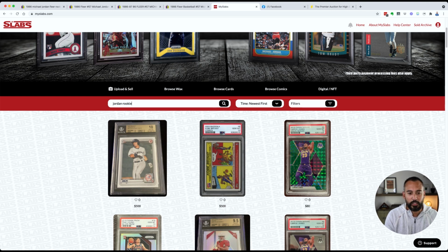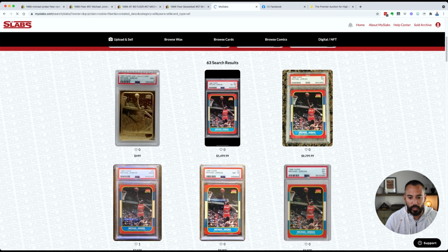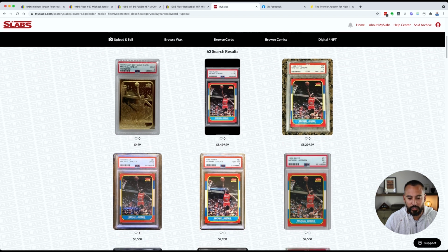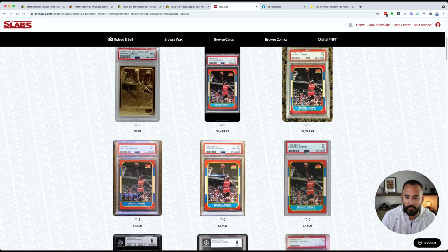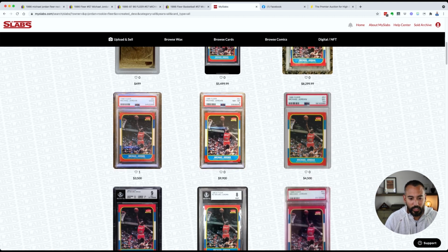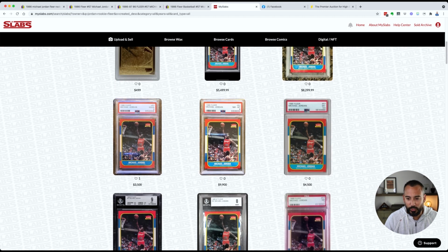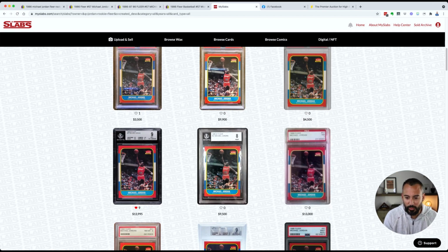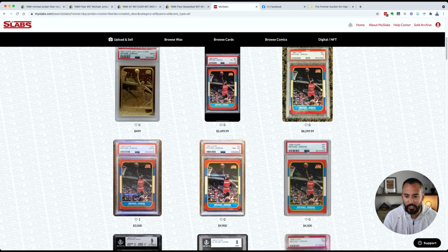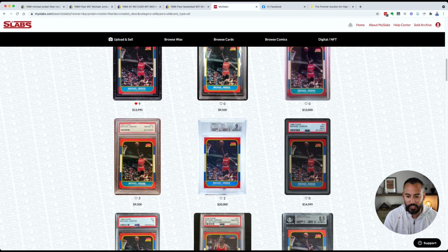So if I type in Jordan rookie Fleer here, let's see what comes up. All right, here's a PSA 6 for $5,500. We got a PSA 7 for $8,300, a 2 for $3,500, an 8 for $99,000. So you can already see there's a decent amount on here. Here's another PSA 7 for $13,000, just to give you an idea, right? You've got a PSA 7 here for $8,300, and this one here is for $13,000.